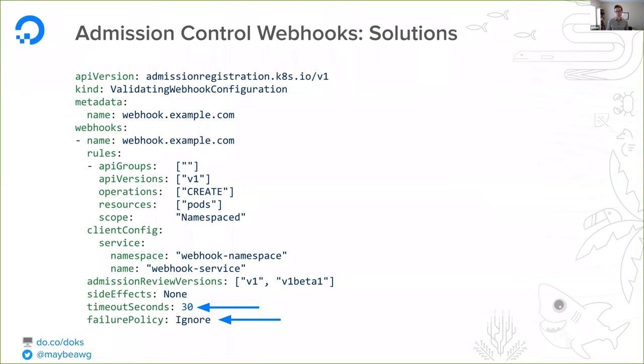So if you set your failure policy to ignore, but you leave the timeout at 30 seconds, you'll end up with actually the same effect as having the failure policy set to fail. Because the API server is going to wait 30 seconds to try and get a response from the webhook server before it ignores the failure. But by the time it hits that 30 second timeout, the request is also timed out. And so the ignore doesn't even matter. The request has already failed.